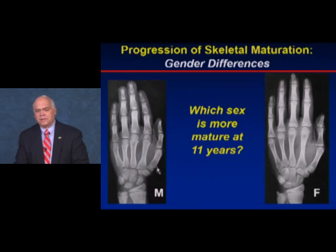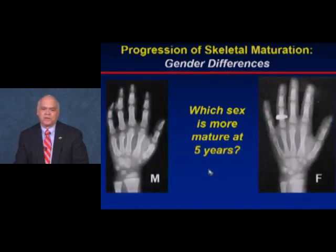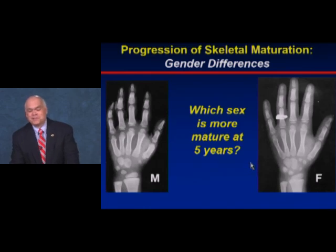And finally, what's perhaps most interesting is if you look as far back as 5, you see some differences. In the boy, there are 5 carpal bones that are ossified, whereas in the girl, a typical girl at age 5, all 7 of the carpal bones are already seen on X-ray. Plus, she's already engaged, so it's an easy answer to tell who's more mature at age 5.